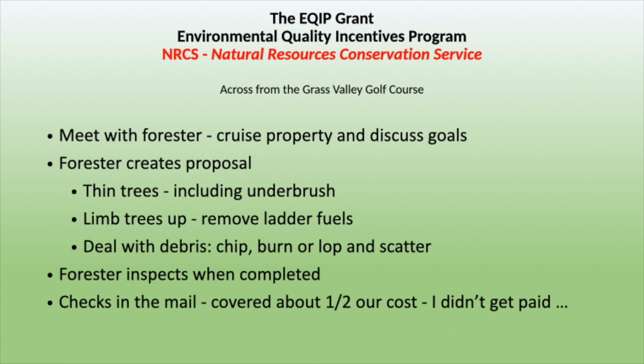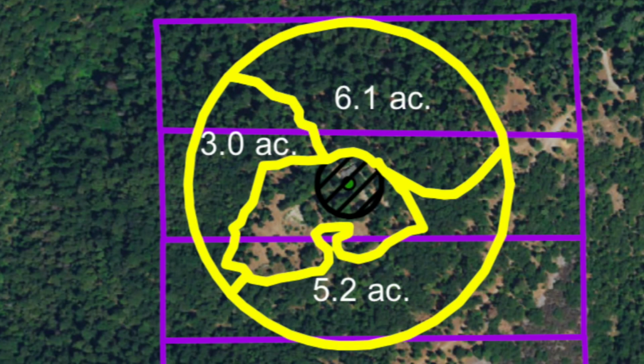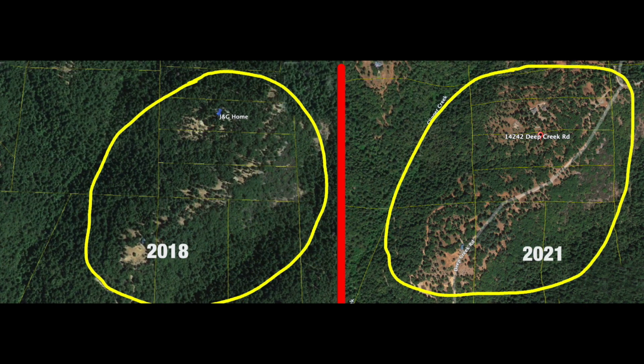The check was then in the mail. It usually covered about half of our cost without paying myself. We decided to thin a 500-foot circle around our house and broke it into 3 zones. After each zone was completed, we received payment. Here is a photo before we thinned in 2018 and one in May of 2021, creating our own shaded fuel break.